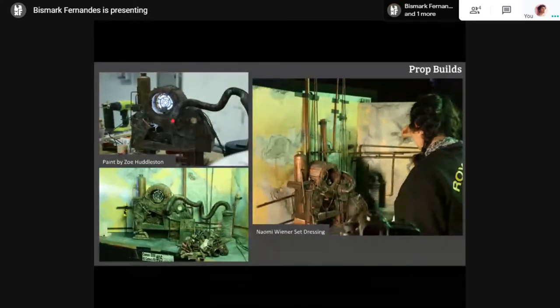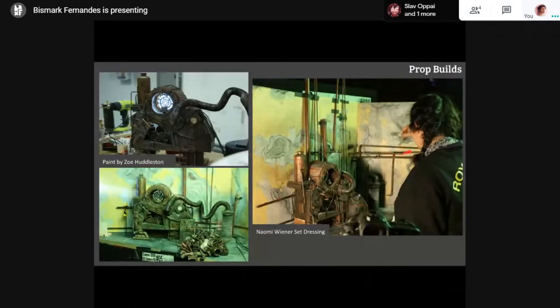This was painted by Zoe. And over here you can see Naomi set dressing. So the set dresser's job is to tie everything down and basically try to match the frame to the concept art. I did not have concept art for all my shots. So once I was happy with everything, sometimes I feel the wall is too yellow, and maybe put some washes of black on it, or there's not enough dust on this.